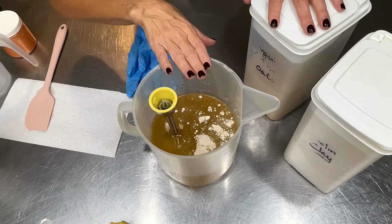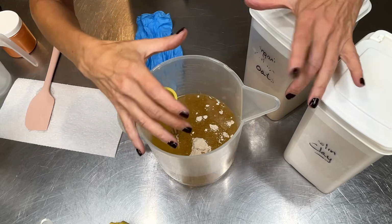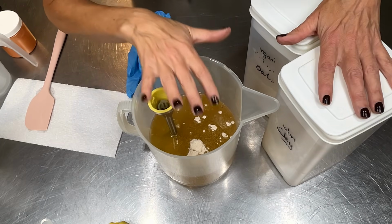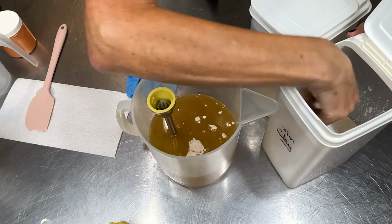Dry ingredient additives, you can go from 1 teaspoon up to a tablespoon per pound, it's a loosey-goosey. You can go more with the clay. You can add a ton of clay. So it is a very flexible amount. I wouldn't overdo it, but a little bit is wonderful.